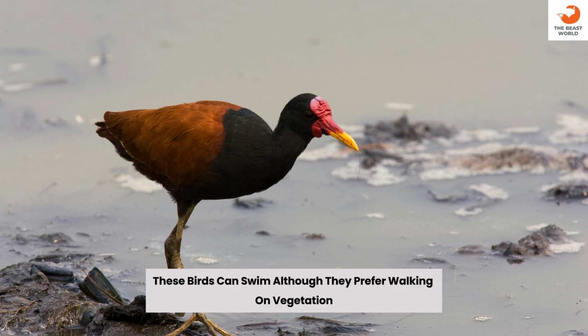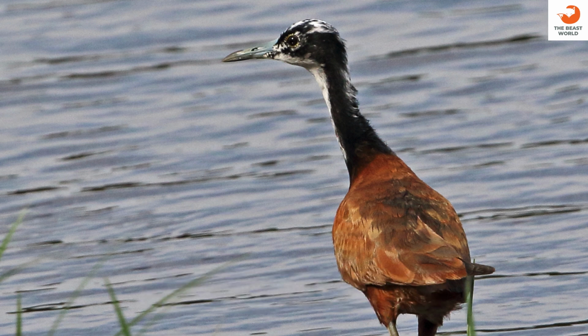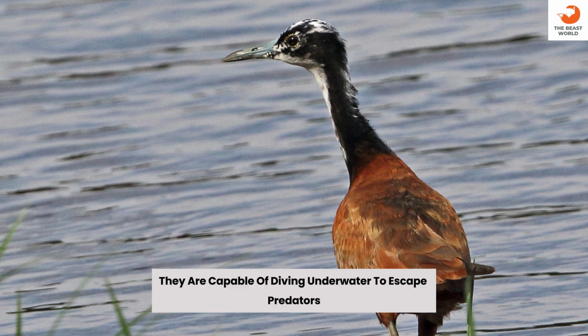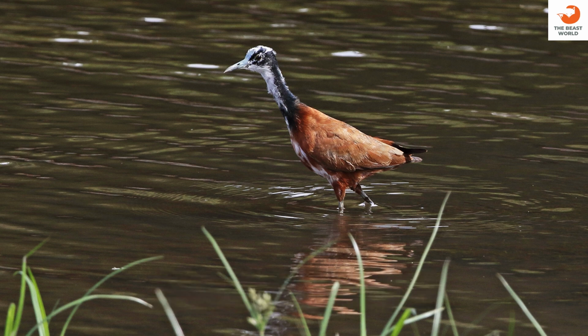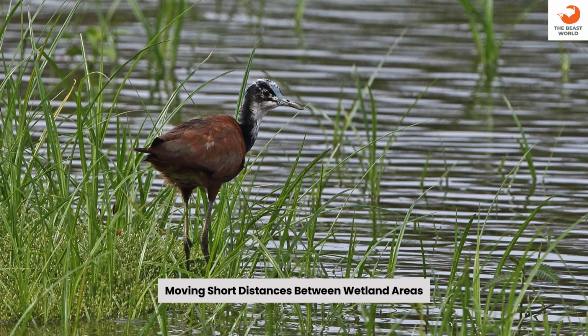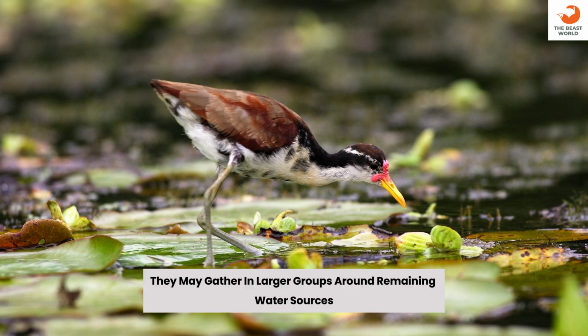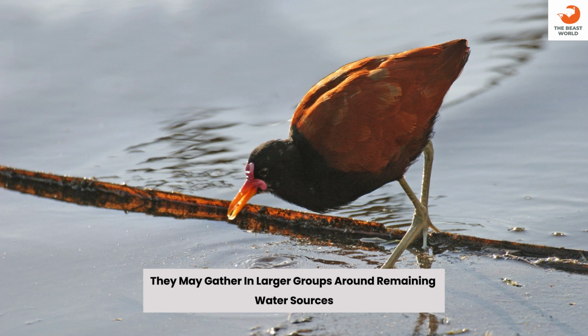These birds can swim, although they prefer walking on vegetation. They are capable of diving underwater to escape predators. Madagascar jacanas are migratory, moving short distances between wetland areas based on water availability. During the dry season, they may gather in larger groups around remaining water sources.